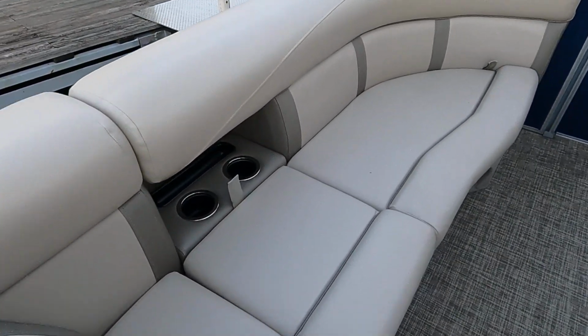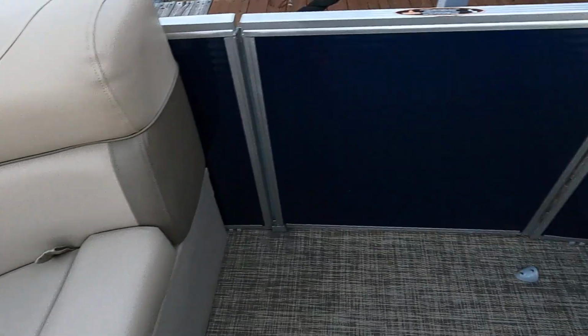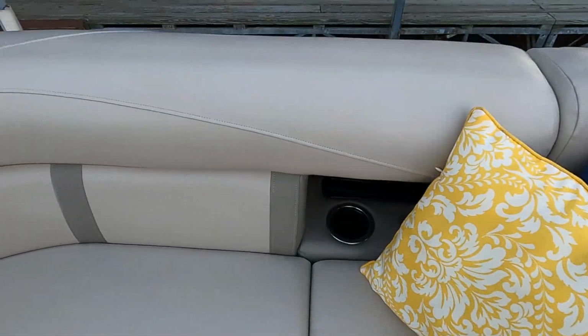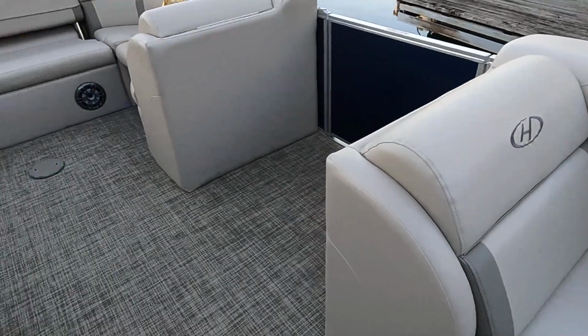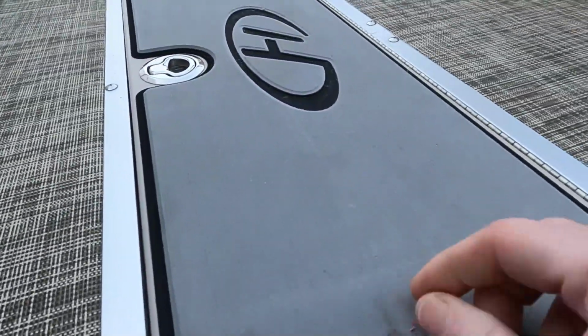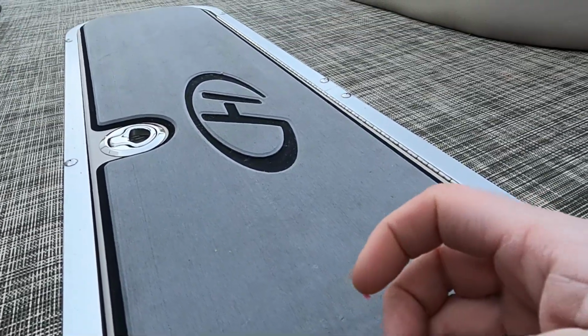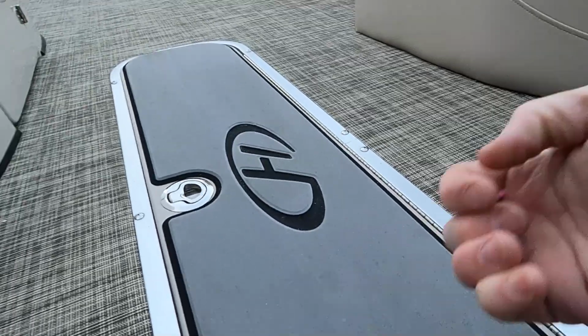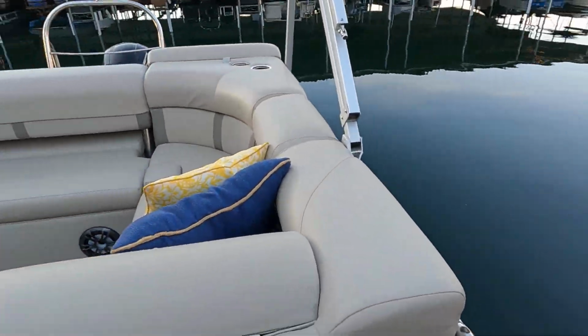Vinyl on this one looks great. We did not notice any, got a few little bugs crawling around. Did not notice any rips or tears. Really hardly noticed any wear at all in the entire boat. There was that little ding right there. This might be just a little stain of something. Can't tell if that's, not quite sure what that is.